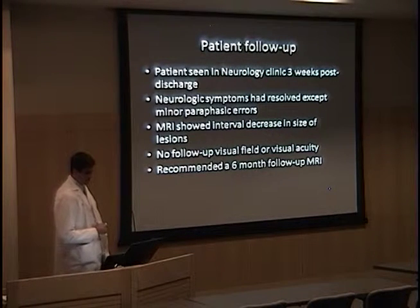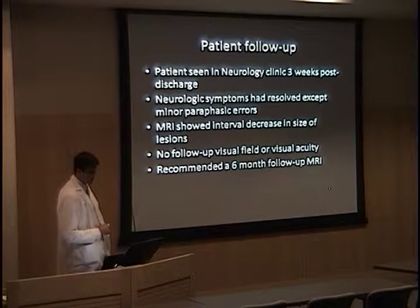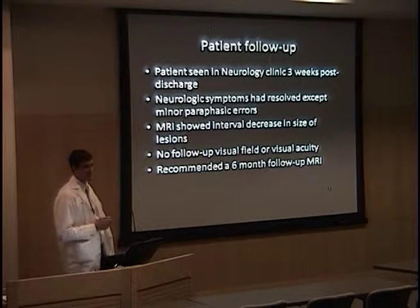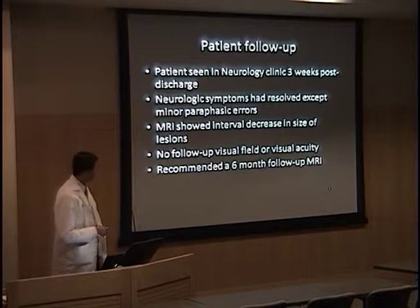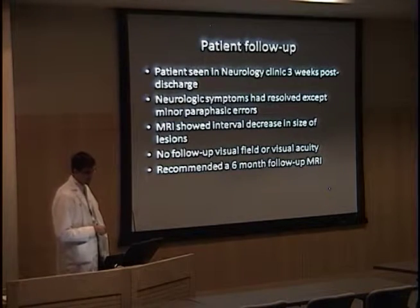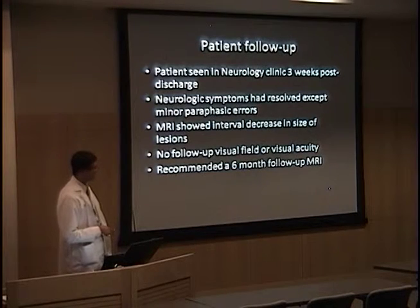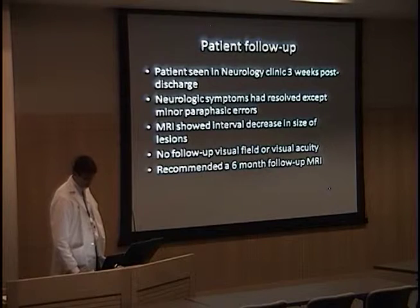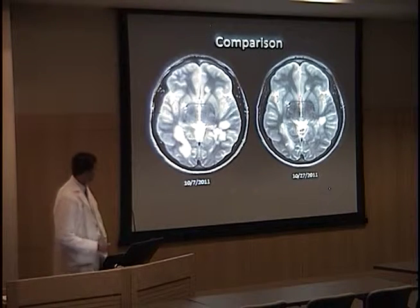MRI, I'll show you a picture on the next slide, did show interval decrease of the size of lesions, less intense, so we do think that this is very, very consistent with ADEM. Unfortunately, we do not have a follow-up visual field or visual acuity on this patient. We also recommended a 6-month follow-up MRI, which none of these are in power charts, so this patient was lost to follow-up, unfortunately.